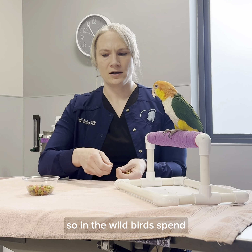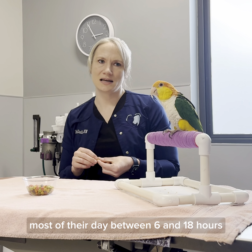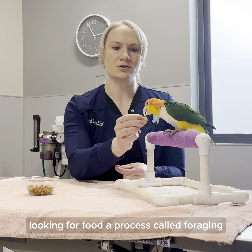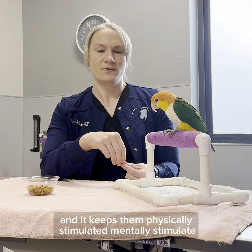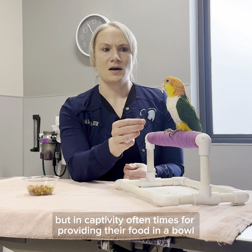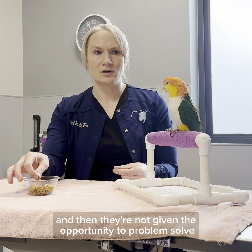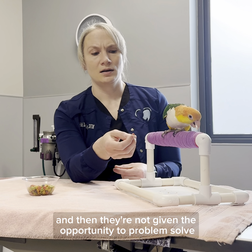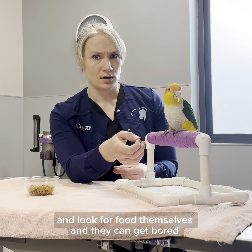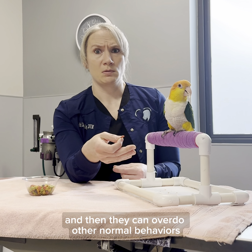So in the wild, birds spend most of their day, between 6 and 18 hours, looking for food, a process called foraging. And it keeps them physically stimulated, mentally stimulated. But in captivity, oftentimes we're providing their food in a bowl, and then they're not given the opportunity to problem solve and look for food themselves, and they can get bored, and then they can overdo other normal behaviors.